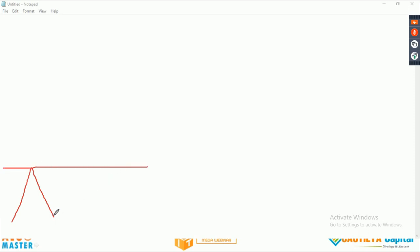SR line, price goes up, base, traveled, base, zoom. What is this, friends? Step number 1, SR line formed. Step number 2, SR line broken. Step number 3, base formed. Therefore, this is a demand flag limit.